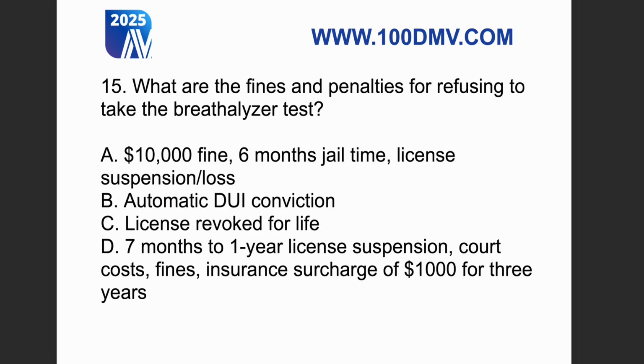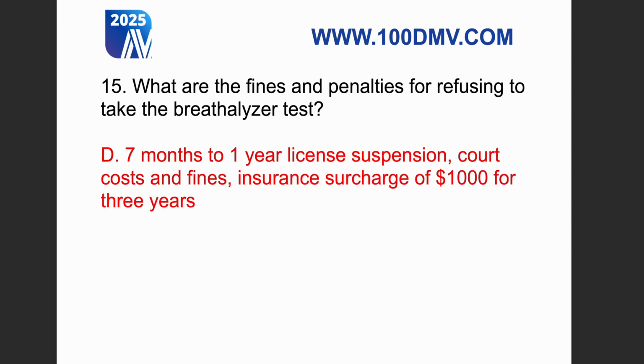15. What are the fines and penalties for refusing to take the breathalyzer test? A, $10,000 fine, 6 months jail time, license suspension, loss. B, automatic DUI conviction. C, license revoked for life. D, 7 months to 1 year, license suspension, court costs and fines, insurance surcharge of $1,000 for 3 years. Correct answer, D, 7 months to 1 year, license suspension, court costs and fines, insurance surcharge of $1,000 for 3 years.